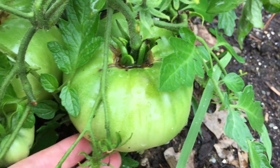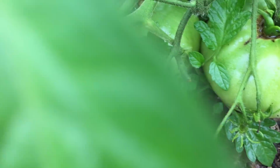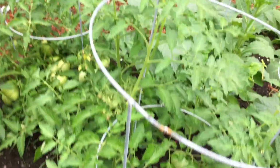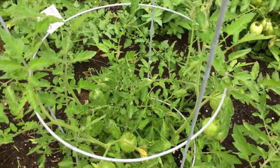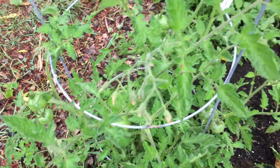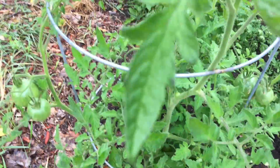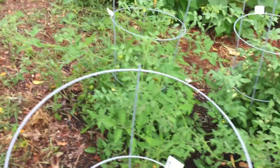They're massive. They're almost as big as grapefruits, and more are coming. You'll probably get a couple of pickings off of these, and those will be good for sandwiches, salads, anything like that. These are a little bit smaller. They're more of a dedicated, slightly sweeter sandwich tomato. I think these are the Black Prince ones. Yeah, these are Black Princes. It's an heirloom variety. It's pretty good.